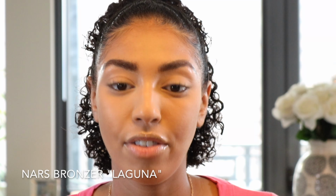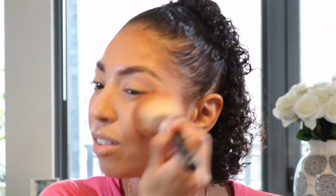I really just think it's time to get my brows done. I have not gotten them threaded in, it's November, February. For bronzer, we have NARS Laguna. Mine looks super crusty, so don't judge me. And just setting everywhere where we put that foundation, or cream bronzer.